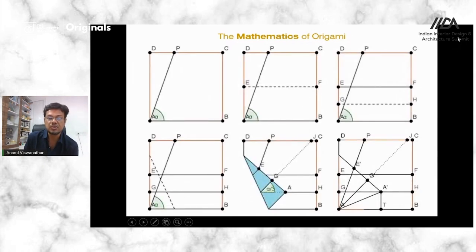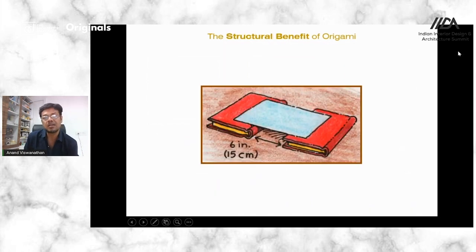And trisection. Yeah, so this is a page I was at. You should try this. Take a screenshot of this and just randomly make an angle, PAB. And then try to trisect that angle using origami. So this is the mathematics behind origami. It's amazing. And now coming to the structural benefit of origami.